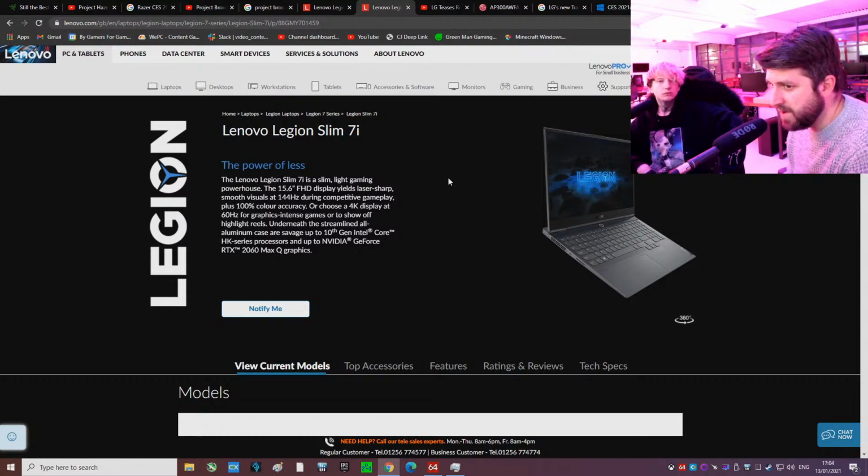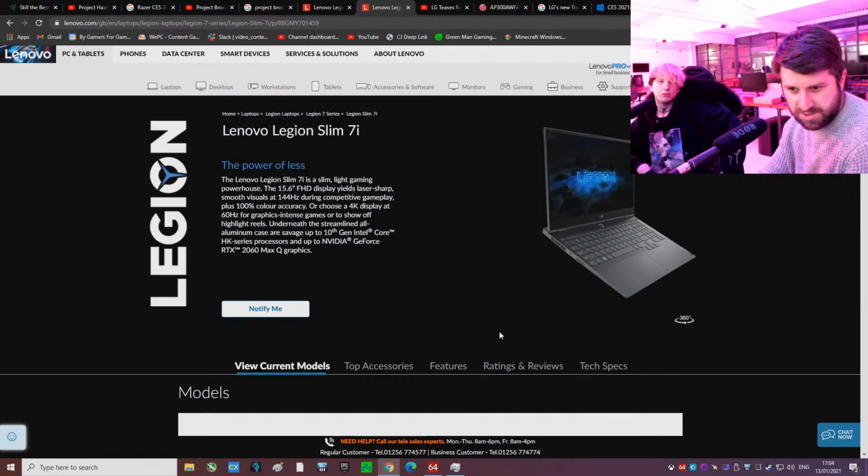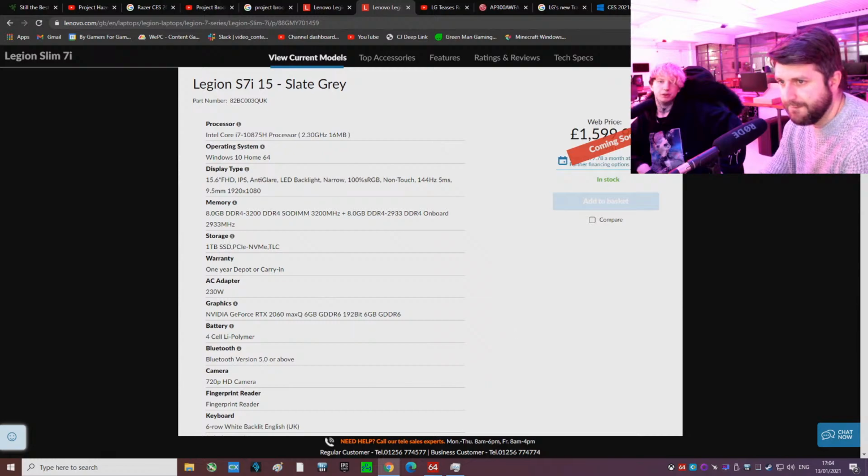I think there's very much a focus from tech companies now, and not so much gaming but PC companies, on slim laptops, with so many people working from home and needing portability around the workplace. So the Lenovo offering around the slim laptop design is the Legion Slim 7i, which I've noticed you can upgrade to a 4K display.